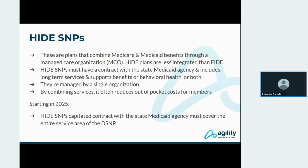So moving on to the second type of DSNP plan, it is the HIDE SNP, right? HIDE is a bit different than FIDE, all right? It's kind of interesting, the acronyms there for these types of plans. These are DSNP plans that provide coverage of Medicaid benefits through the actual DSNP plan or an affiliated Medicaid managed care plan, okay? So instead of integrating Medicare and Medicaid like FIDE does, with HIDE the coverage is going to come through the actual dual eligible plan, or if not, from a Medicaid managed care plan, all right? So these are a little less integrated than FIDE, and you'll see that.